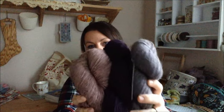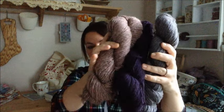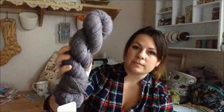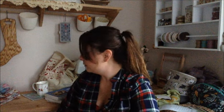Let's see if I can get that tag out of the way. So it's kind of like a gray, a plum purple, and then a mauve. So this colorway is called Wild Geranium. Very pretty. This purple is called Purple Loosestrife. And the gray is called Gray Birch. So those will be in the works eventually.